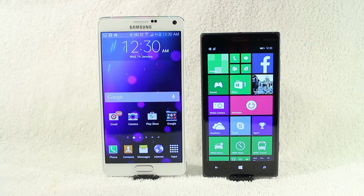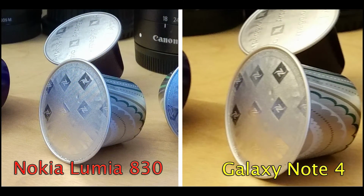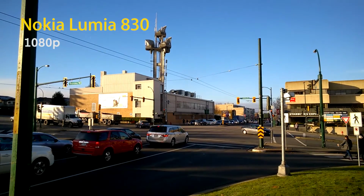For both cameras, when you're comparing images of subjects that are well lit, you're going to get very good quality images out of both cameras here. Now, when you're looking at images of low light situations, that's when you're probably going to see the difference. What I was surprised to find was that with the Samsung camera, when I took a picture of something in low light, the image actually came out a little bit more blotchy than the Nokia camera.